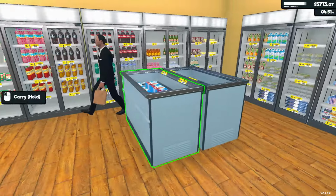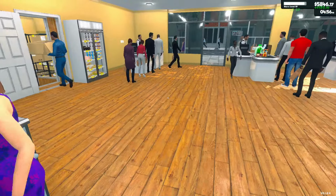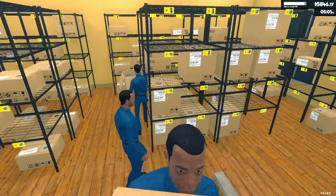But anywho, these lines are nice and long, so that's good. I might help out with the register here, but I'll bring you guys right back at the end of the day and see how we did.